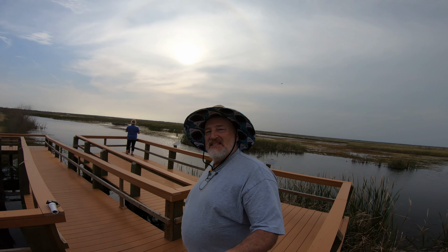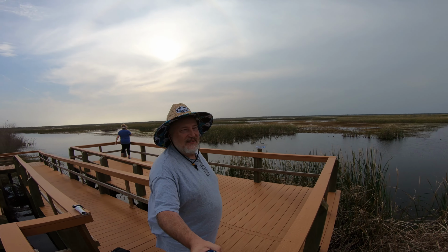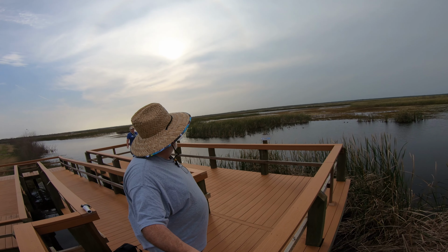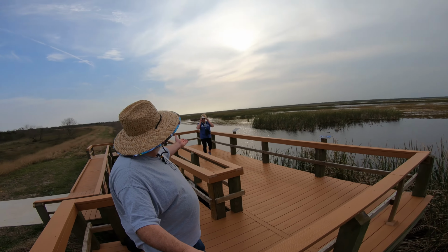It's like the little hidden secret no one knows about out here. For years and years and years, I didn't know this was so close to the cabin. This is here. Gorgeous, look at that. Almost as beautiful as Miss Pamela.